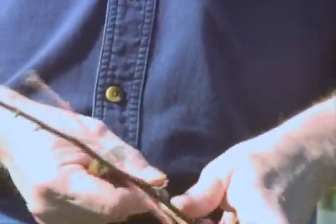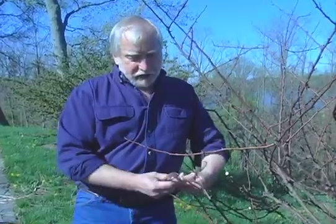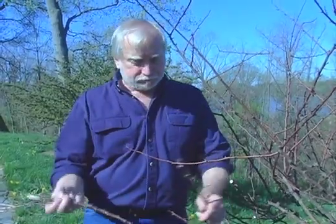And you want it kind of narrow because this is the part we're going to be slipping beneath the bark. So you want it to kind of a chisel end, if you will. Okay, so that's what we're looking for. Cuts on both ends. That's going to slip between the bark and create the new plumbing system.